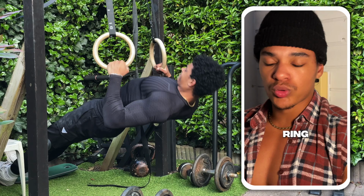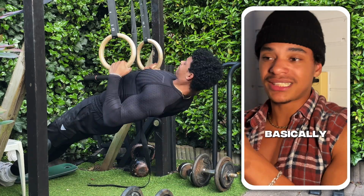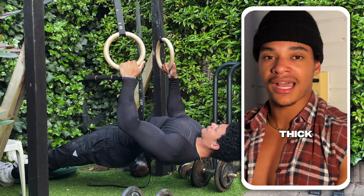Then we have the last exercise, and that's going to be weighted ring rows, and specifically drop setting it with bodyweight ring rows. Now the ring row is one of the most effective exercises ever because it basically isolates the upper back to the fullest, and you're going to be building a thick back through this.